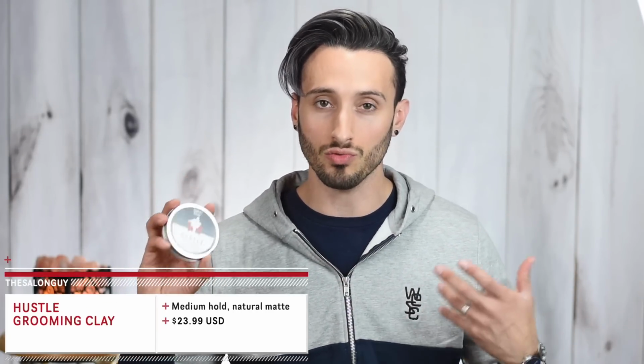Alright, so Hustle. This is a medium hold natural matte finish grooming clay. It comes in at $23.99 US, and the whole idea behind this product is that it's inspired by entrepreneurship. I've got a little blurb about the product that I'll read for you real quick.